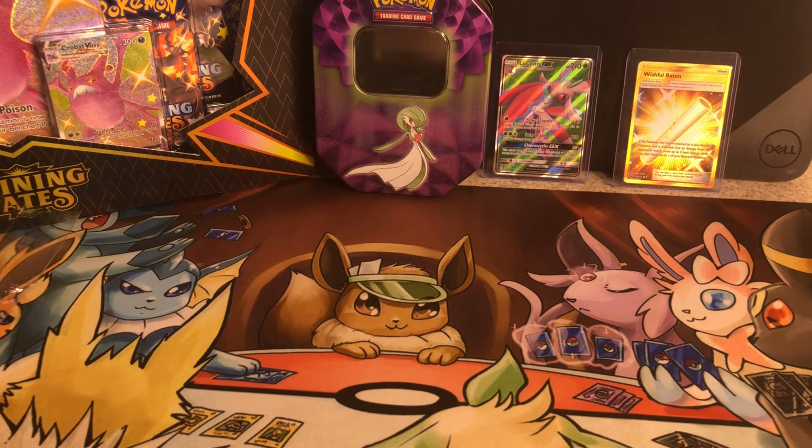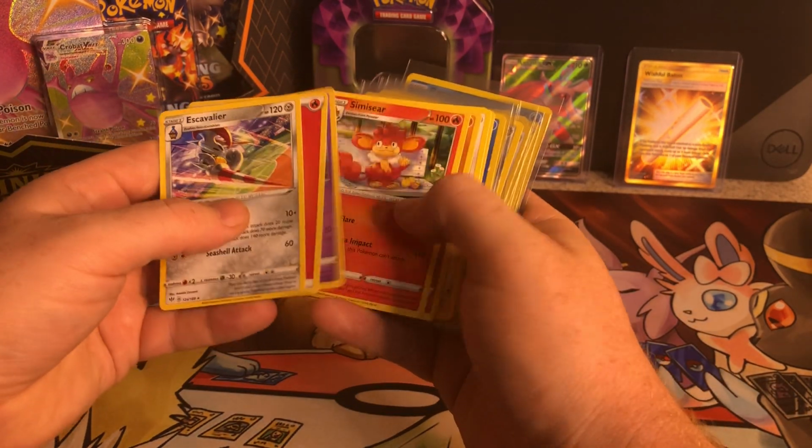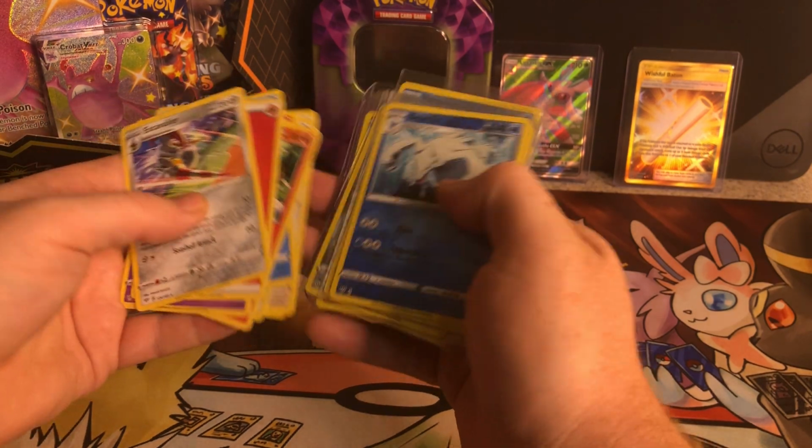All right, last pack, guys. Then we can shut her down. Second. Now we got a little bit of bulk in here. And to the good stuff.